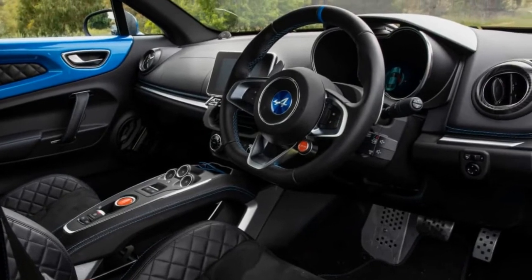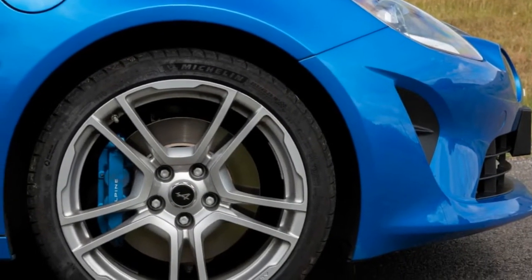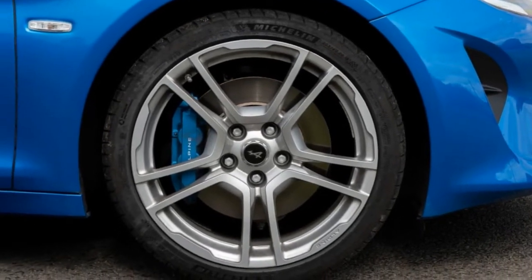Of course there are compromises. A mid-engined layout ensures some of those, but others are mysteries of design, particularly when it comes to practicality in the cabin.